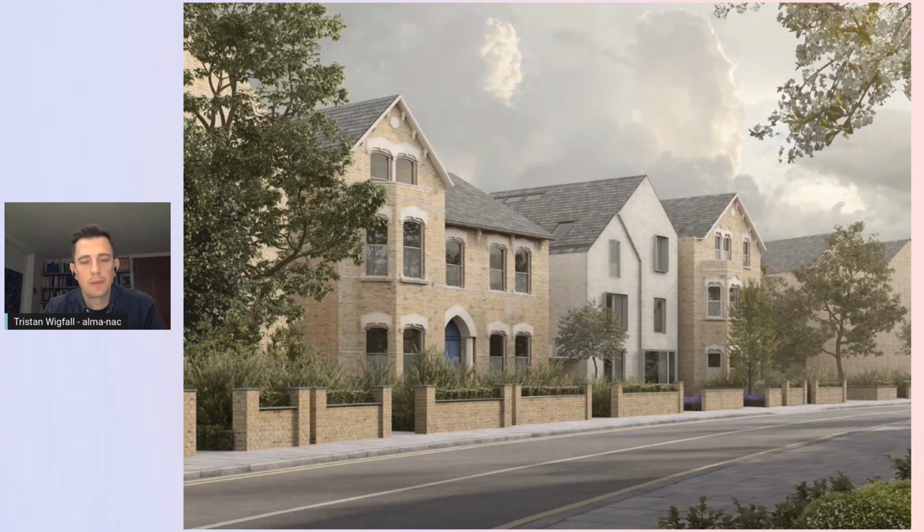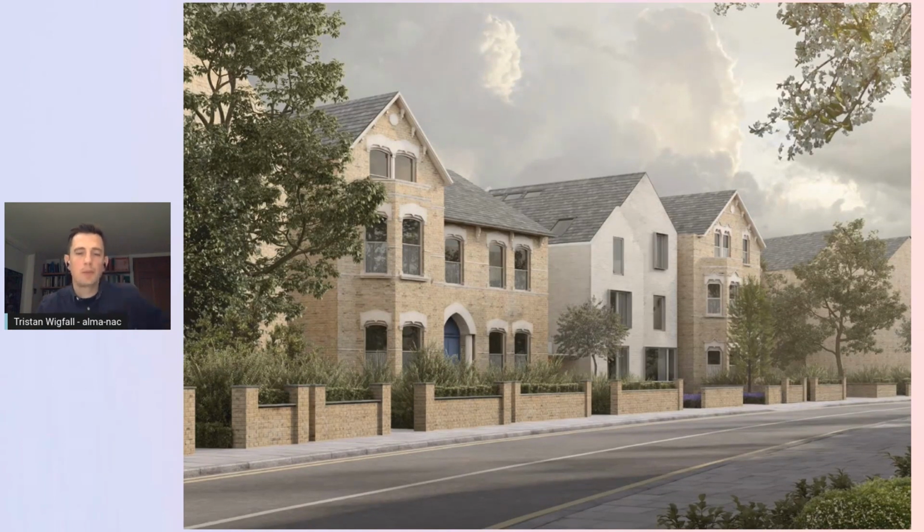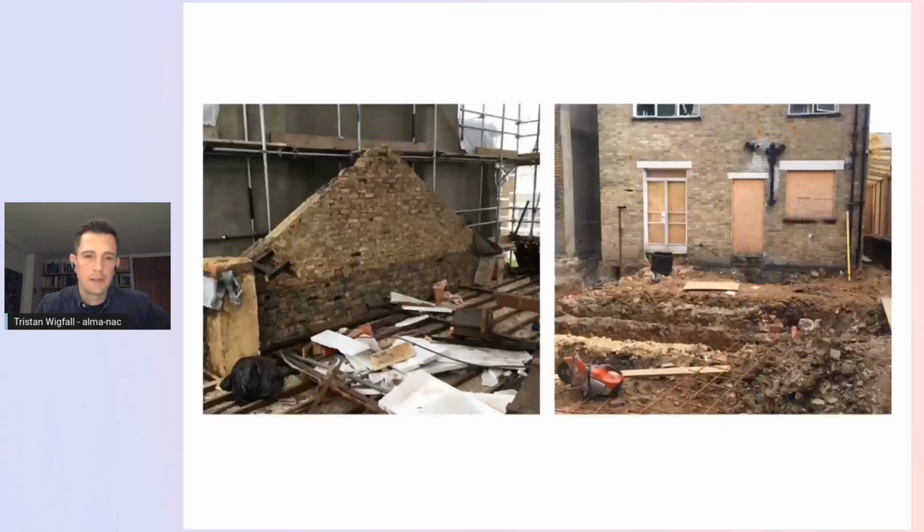And this progressed really well. It was well received locally, but it was just at the 11th hour that the planners picked up on the fact that we'd inverted the bay, and they basically gave an ultimatum. They said you've got to revert back to the more standard bay projection, or we will refuse. So I think it was through gritted teeth that the clients said, okay, we don't want to go to appeal at this stage, having already gone through multiple planning rounds. So we successfully got the planning approved in spring of that year.